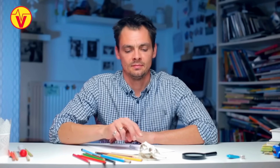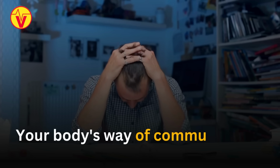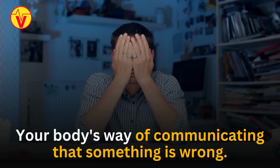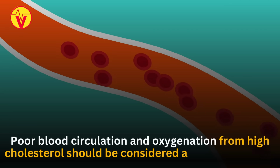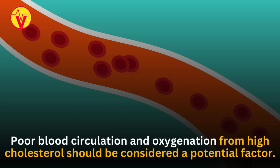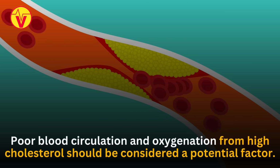Generalized fatigue and persistent weakness are your body's way of communicating that something is wrong. Many conditions can cause fatigue, including anemia and thyroid disorders. However, poor blood circulation and oxygenation from high cholesterol should be considered a potential factor.